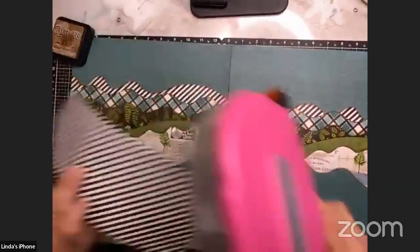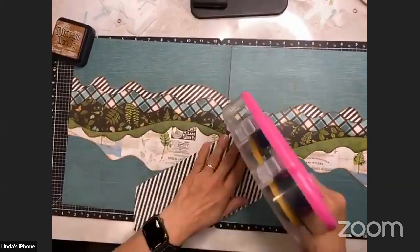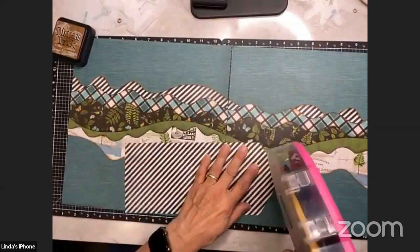But I should have probably pop-dotted that stripe up a little bit. You guys can do that. You know, you could pop-dot your borders.